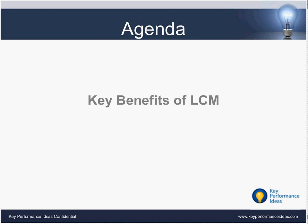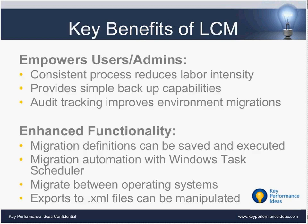So we've covered how and where we can go to implement LCM. Now I'd like to summarize the key traits that I see of LCM. I touched on this earlier, but the way I see it, there's really two major benefits when you use LCM. The first is empowering your users.